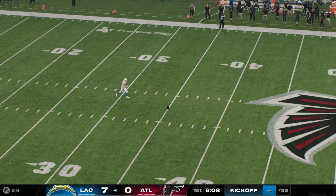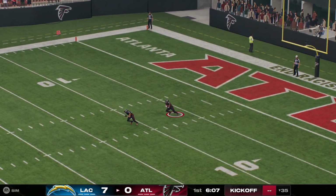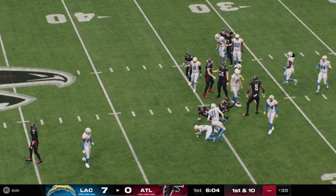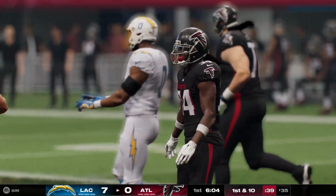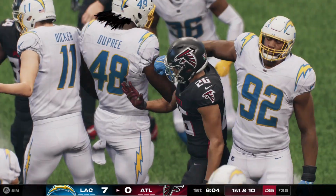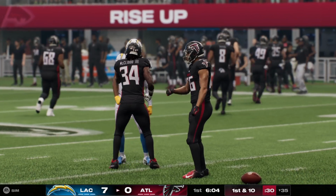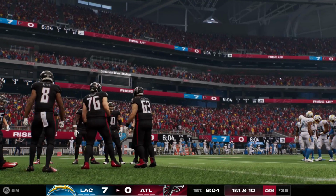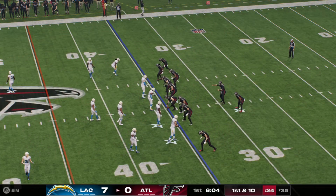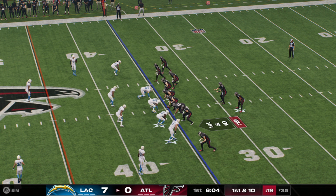Now, after the Dicker field goal, he's back out, ready to send it away. Well, now how about this return? And good starting field position. He'll get this one all the way up to about the 35-yard line. Here comes the Atlanta offense now ready to take over. Good starting field position for them as they come up 1st and 10 at their 35-yard line.